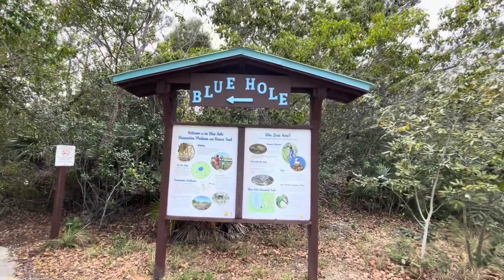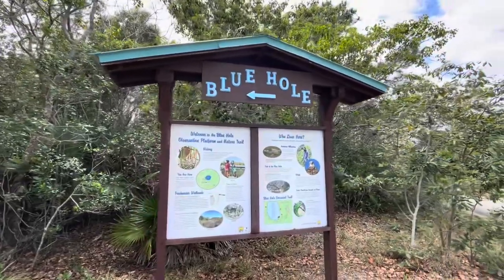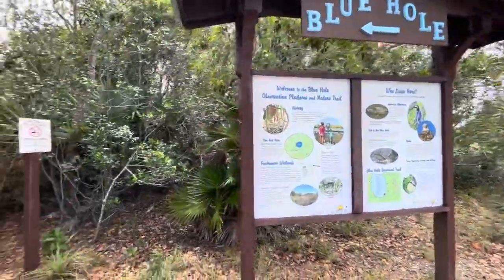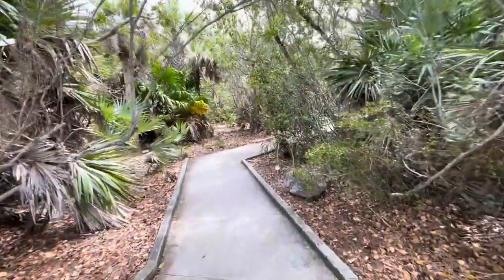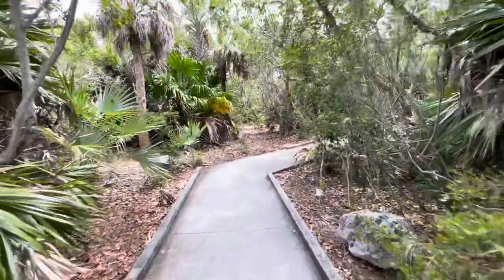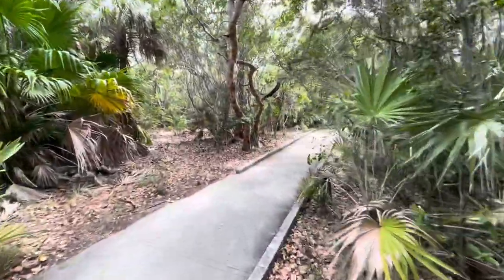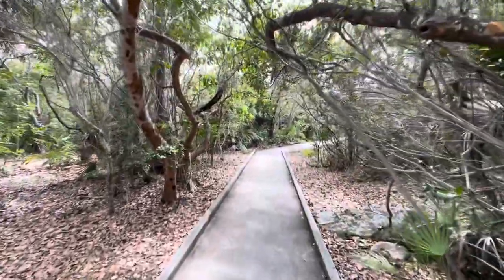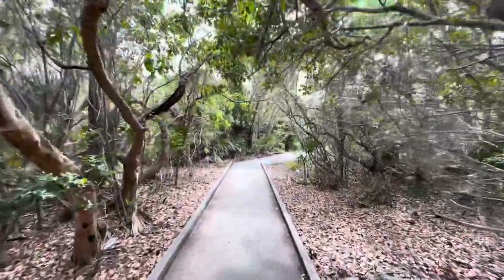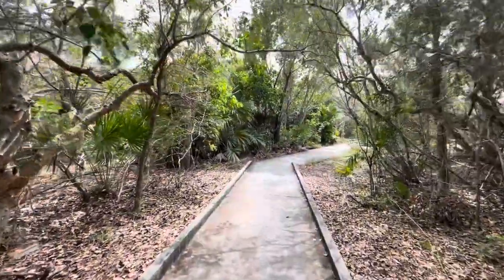Oh, you wanna go? I can't read the sign first. He's a little grumpy. He just woke up from a nap. All right. Let's go, huh? Nice paved little path. Oh, look. See what we can find.